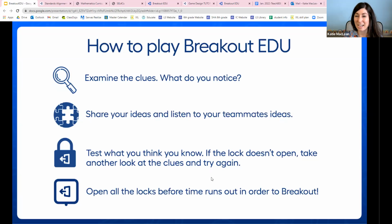And then every once in a while, they think they get the answer and they try to put it in the lock and it won't open. So then they think that their answer is wrong, but sometimes they've typed in the wrong code.